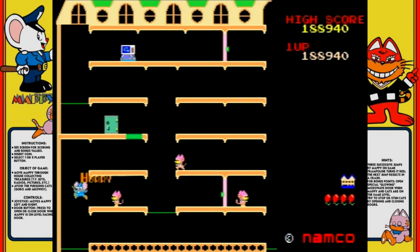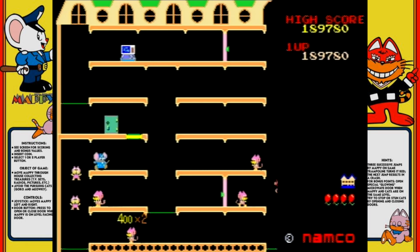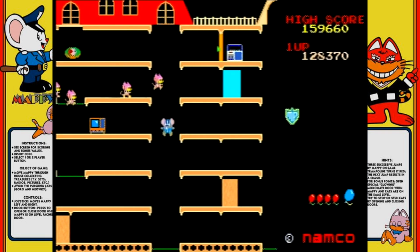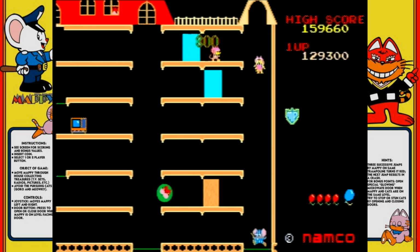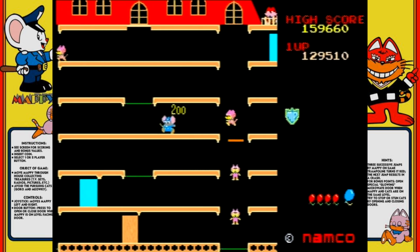A hurry alarm sounds after a specific amount of time has passed during a round. When this happens, the music speeds up along with the cats, plus additional Meowkies enter the mansion. If you take too long to complete the round by that point, then the Gosenzo coin appears tracking down Mappy. Unlike the Meowkies and Goro, encountering Gosenzo while in mid-air costs you a life.